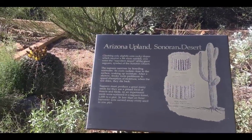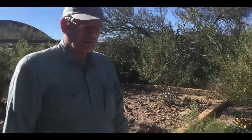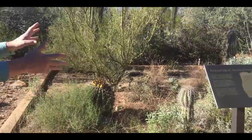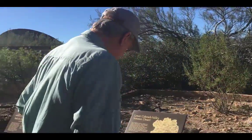Here we are in the Arizona upland Sonoran desert, just outside of Tucson, Arizona, at the Arizona Sonoran Desert Museum. I've heard a lot of talk coming from folks like Putin, for example, about how warmer climate will help something. Notice that the Arizona upland Sonoran desert is a thriving ecosystem, even here in a zoo-like setting at the Arizona Sonoran Desert Museum. This is early January 2019. The desert is doing fine.